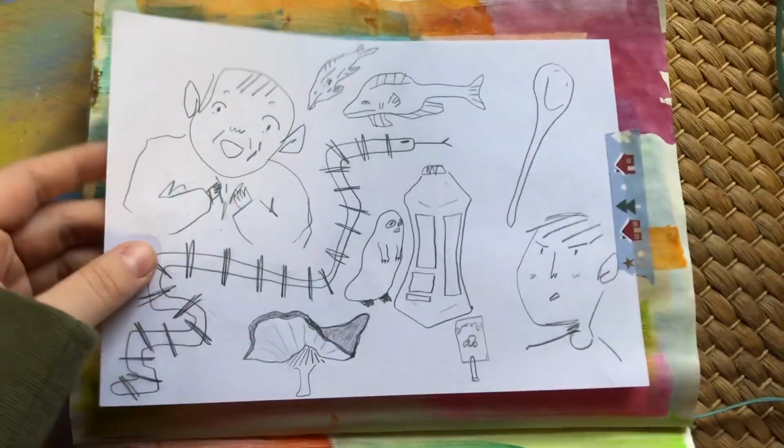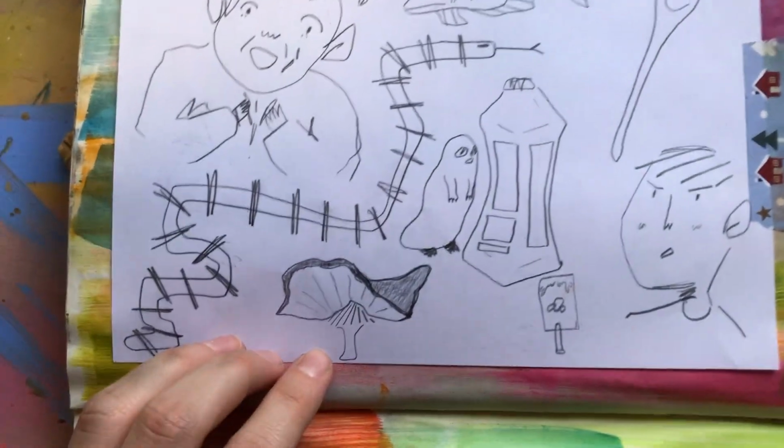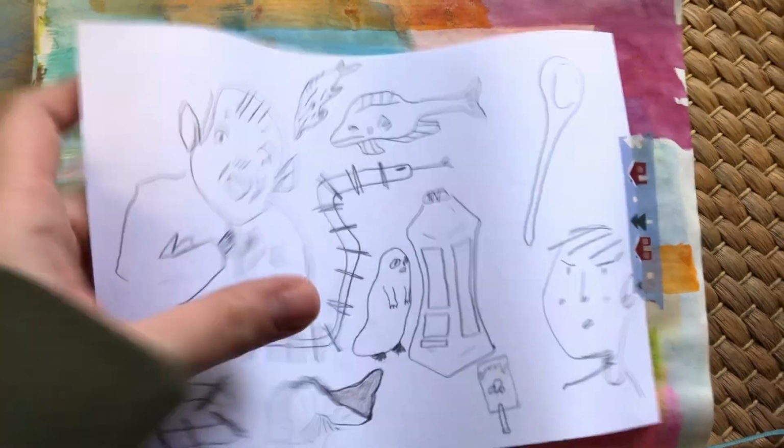These are just loose sketches I held in the back of the sketchbook that I didn't want to lose. I really like this mushroom. I kind of want to go further with it. Same with this little ghost.